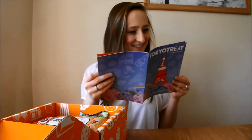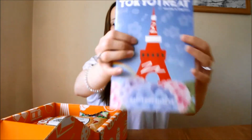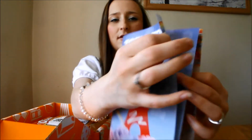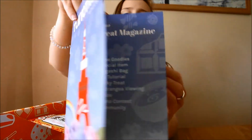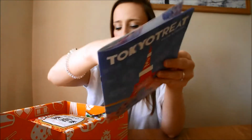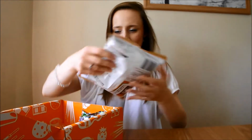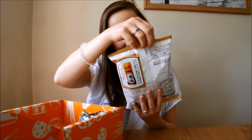I'm so excited. Okay, I guess this will tell me. You see the inside, this little leaflet. I guess it will tell me what's in the box and give me a little more. I already see something with teriyaki written on it. It's quite light, so I guess there weren't any drinks in there. First up, it looks like some sort of crisps.